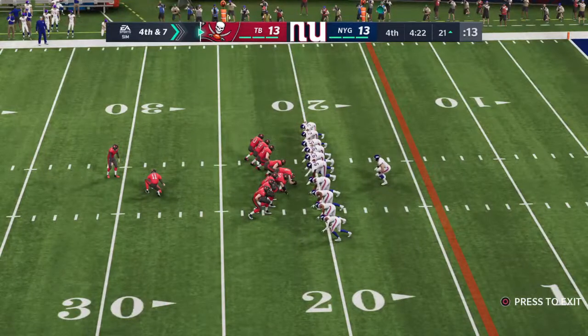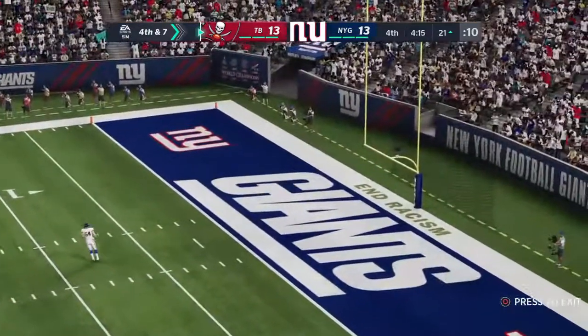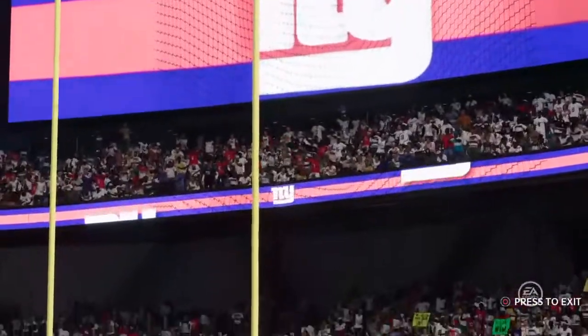This one no doubt important for Matt Gay. This to break our fourth quarter tie. Gay's kick is good. And the Bucs take a 3-0 lead. Buccaneers 16, Giants 13.